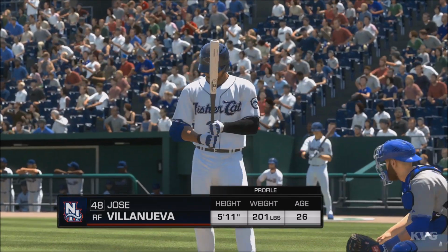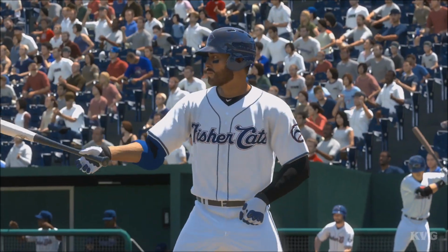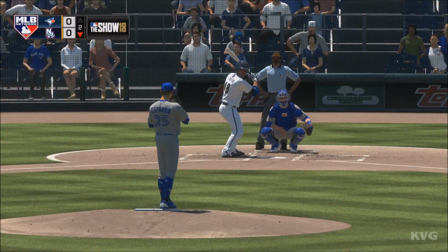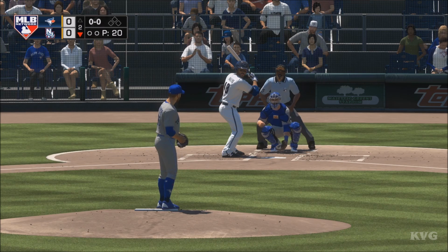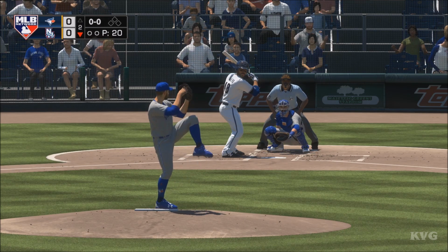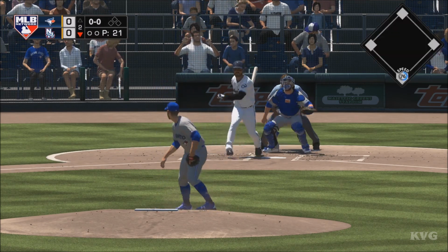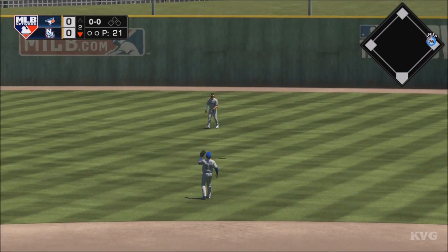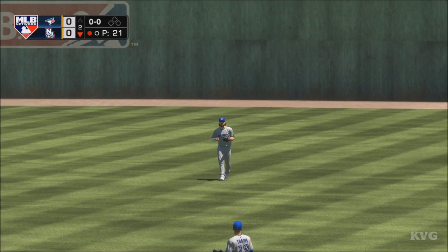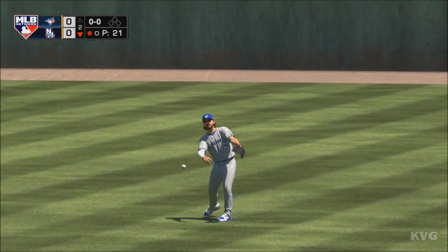Digging in the switch hitter, Jose Villanueva. He'll swing it from the left side right here. Right fielder, Jose Villanueva. He's ready. Here's the first offering. Pulled toward right center field. There to play it is GRICHUK, and that's the first out.